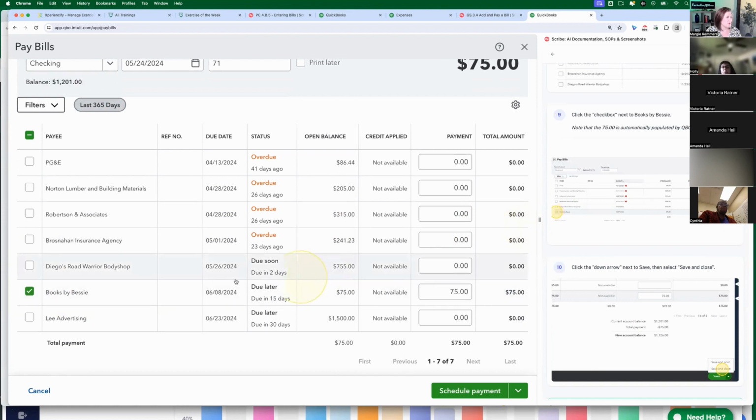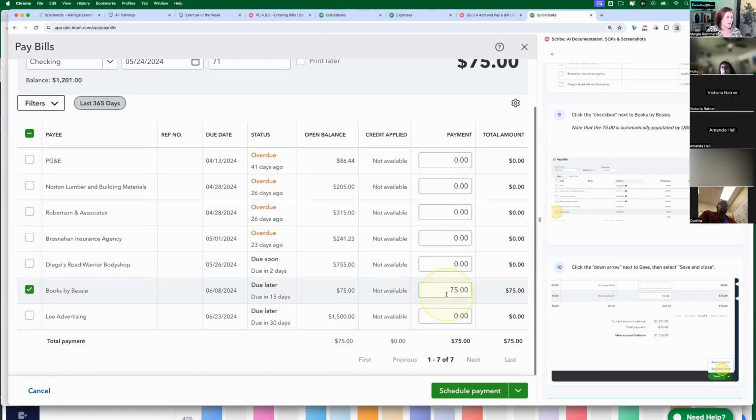And then notice when we did that, the $75 that she owed is automatically put in there. Now we can change it. So maybe we're not paying the whole thing at once, and so we're just paying $50 now, so we can change that. Or maybe we're paying in advance. We could do that too. But notice that when I check it, it automatically populates that.